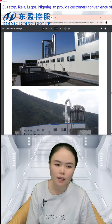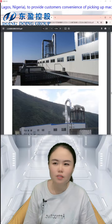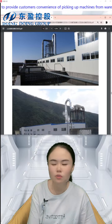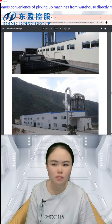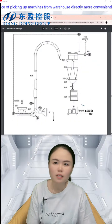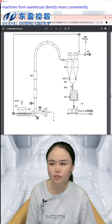It is very high. Normally it will be installed above the roof, and on the roof you can use a steel structure to support the cyclones. This picture shows how the drying is finished.